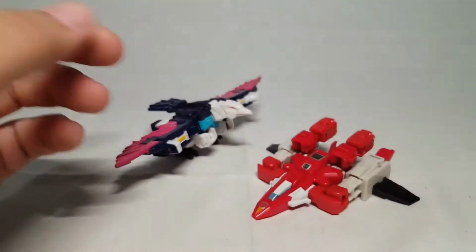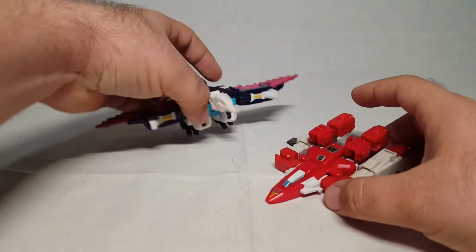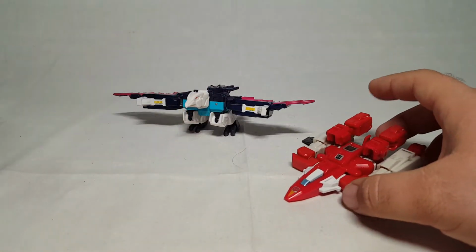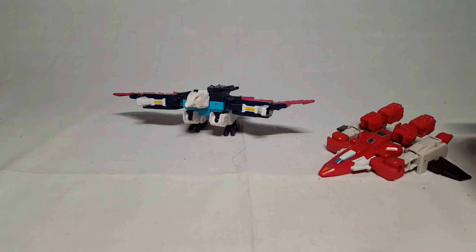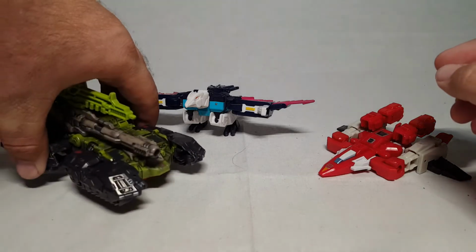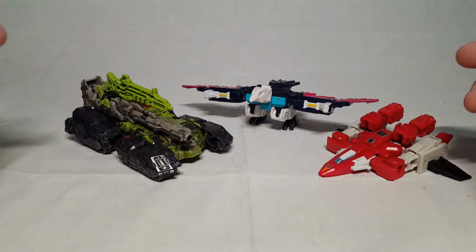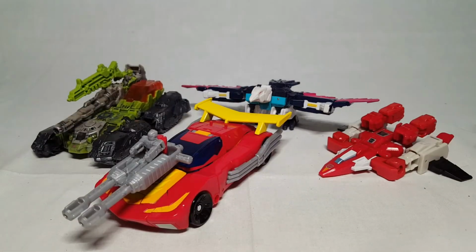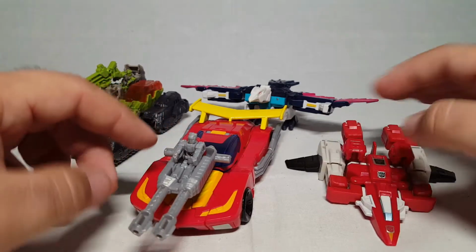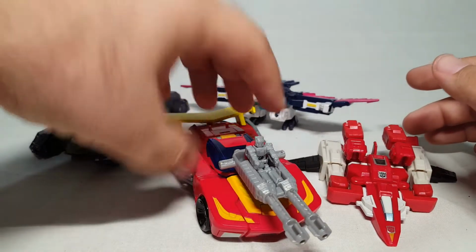Real easy. Now, of course, you have him in his little spaceshipy jet mode, and you have this guy in his eagle mode. Does look pretty good. And let's bring in the other Titans Returns figures I've got, just for size. So you've got Deluxes here. You've got Hardhead. Actually scales pretty good with these guys. And then Hot Rod. So you can see a bit of the differences right there. So they're a little bitty, but comparatively speaking, it's about half the size. But like I said, they're Legends, they're little dudes.